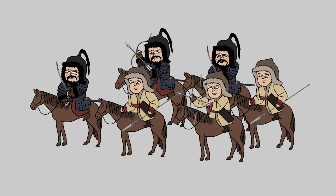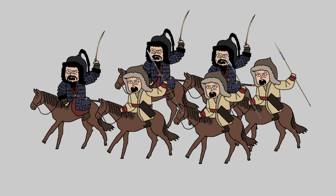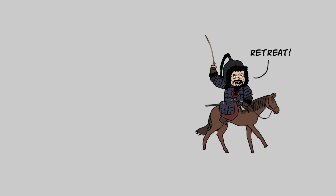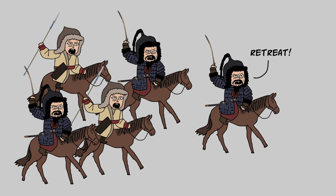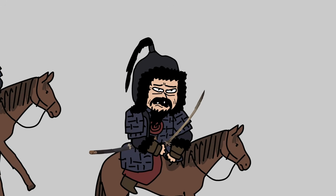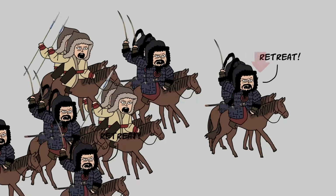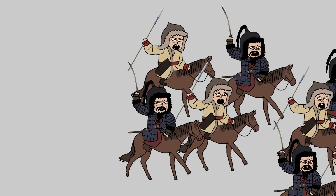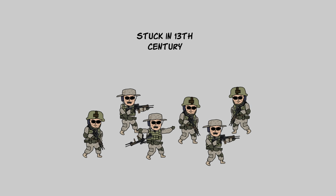Though we also need to take into account that Chinese gunpowder weapons did not stop the Mongols from conquering China. That being said, the initial Mongol assault would most likely break apart as units flee in terror. Even the legendary Mongol discipline and organization would struggle against an enemy that kills invisibly from beyond their own maximum effective range. The psychological warfare effect would be devastating. So most likely, the remains of the Mongol Tumen would retreat after taking heavy losses, and the Marines would win the battle, but still be stuck in the 13th century.